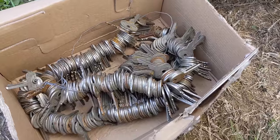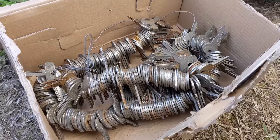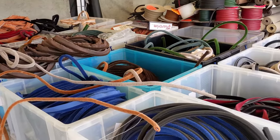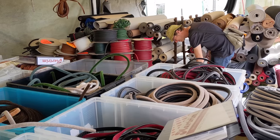I know, look at all those keys. 20 quid for all those. Wow. When you want original keys. Yeah, we do have a lot of stock. Look at the seals here. Rolls, so much upholstery, wow.